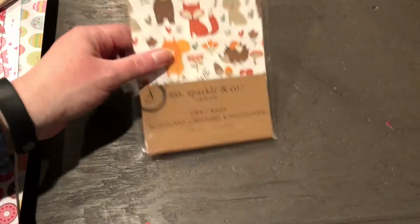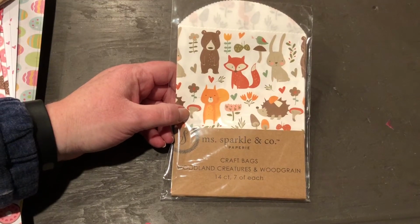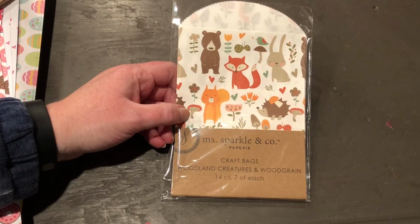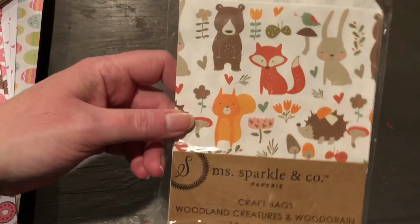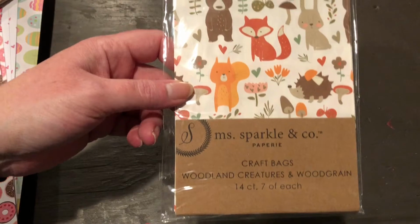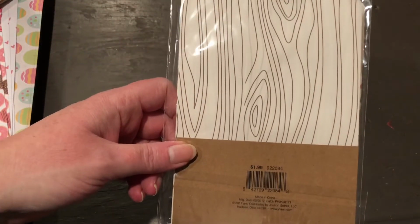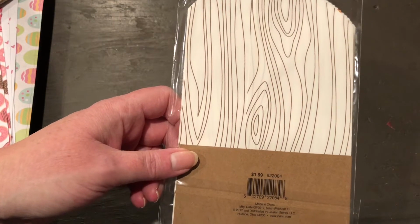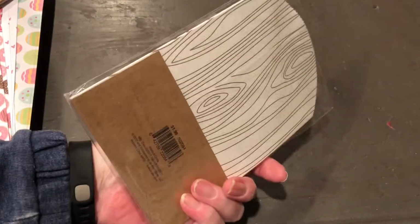So back in the fall, I searched up and down through these Miss Sparkle bins forever and never ran across these craft bags. Well, now all of a sudden their fall stuff has been replenished in those bins. $1.99 in the Miss Sparkle, and they now match that pad. Now I just have to remember to pull this out when I use that pad again. That's the pad I'm talking about that was at Michael's as a hot buy. It's like half woodland creatures, half wood grain paint pattern.